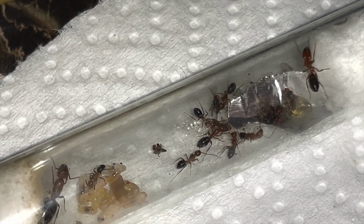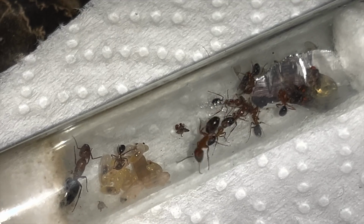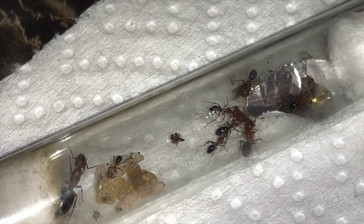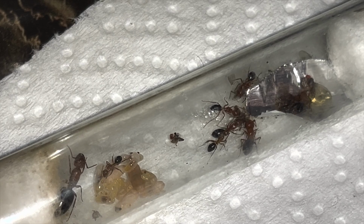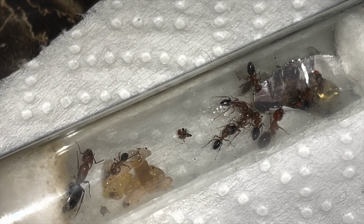You'll also notice 2 of the newer workers got called up by an older worker to come feast on some of the flies. You can still see in their behavior that they are more shy and inexperienced, as they just pounce at the flies and sniff around, periodically cleaning their antennae.